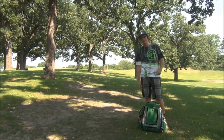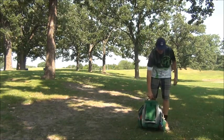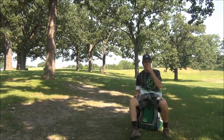You might notice I have a Gorilla Boy Simeon bag. I love the bag because it's got a built-in stool on it, and it even holds big guys like myself and also much larger individuals.